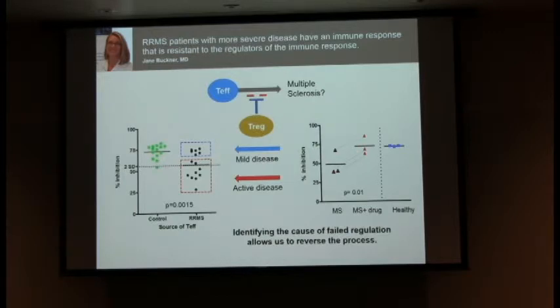But you can see here that the people who have more mild disease, fewer attacks, less disability, their immune cells, their T-cell subsets, are responding in the same way that healthy controls do to this regulation. So they're good law-abiding cells. And then we've got individuals who have more active disease, more relapses, more disability, and look here, their immune cells are not responding in the same way to regulatory T cells. We've long thought that maybe there's something wrong with regulatory T cells in MS, and it looks like actually no. It's not that there's something wrong with their regulatory T cells, it's that the immune cells are not responsive to the regulation.